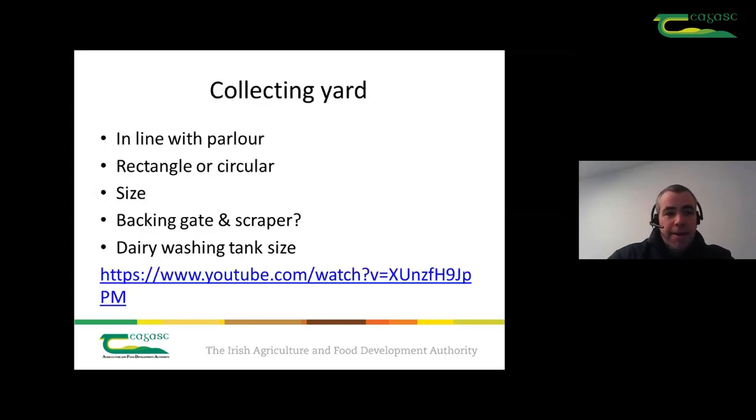The collecting yard, and again, look, there's a YouTube clip there if anyone wants to click on it. I think the key thing with the collecting yard, one is there's room for expansion, as Stuart's already said. It's in line with the parlour. So again, we'll show you an example later on.